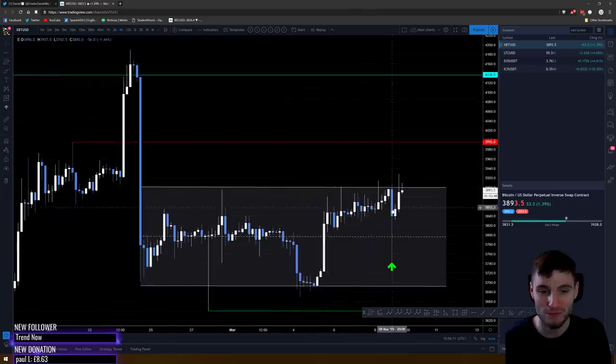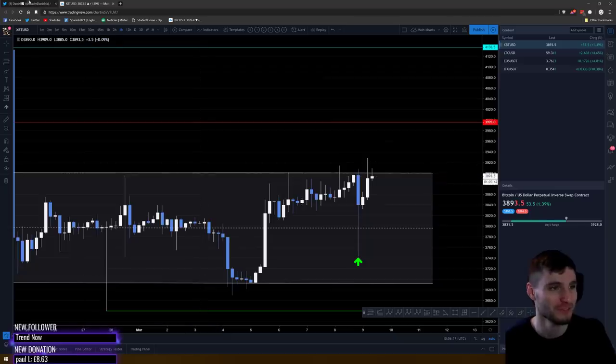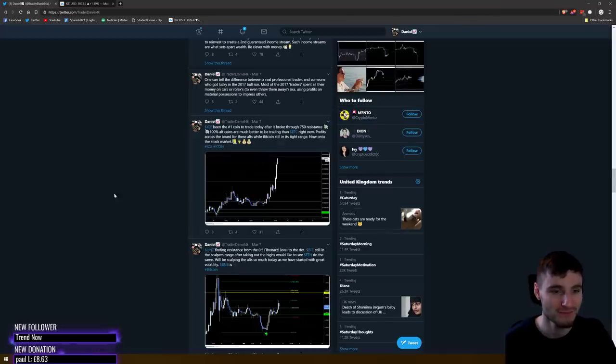Just be aware of the alternate counts: this could be the wave two upwards, but we also could be in an overall 1-2 coming up for a 3. So you want to be aware of all counts. But I do hope that you've enjoyed this.